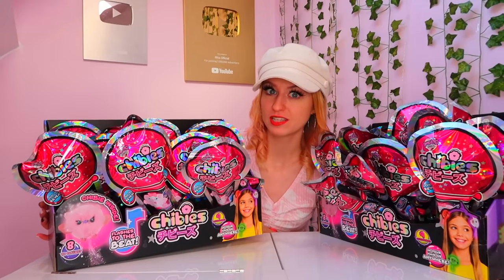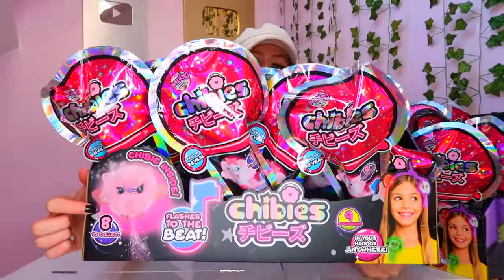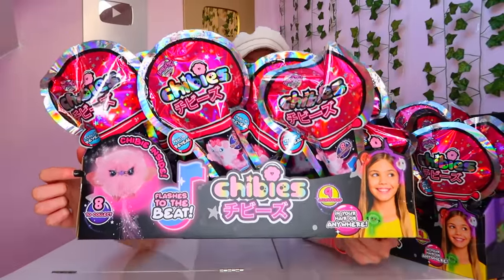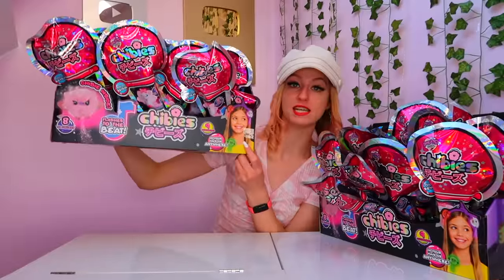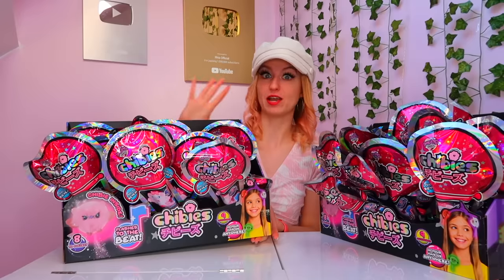But if you are new to this channel and you don't know what Chibies are, this is what they look like. So they are adorable, they're fluffy, they come in all different colors. They have different names and characters and accessories. And they can clip onto anything as well, as you can see here. So you can clip them onto your clothes, you can clip them onto your hair, things in your bedroom. You can accessorize anything with a Chibie.